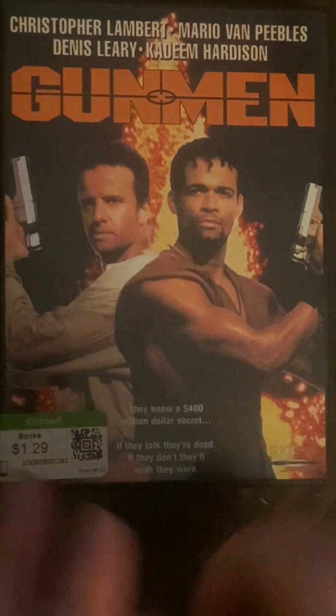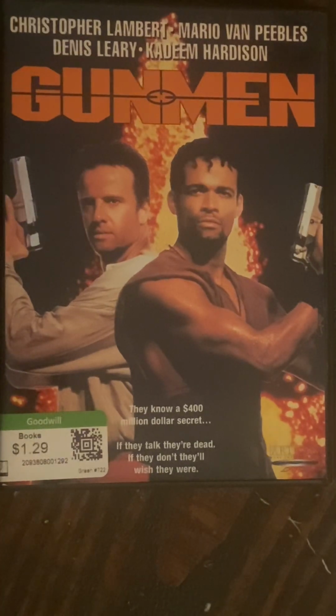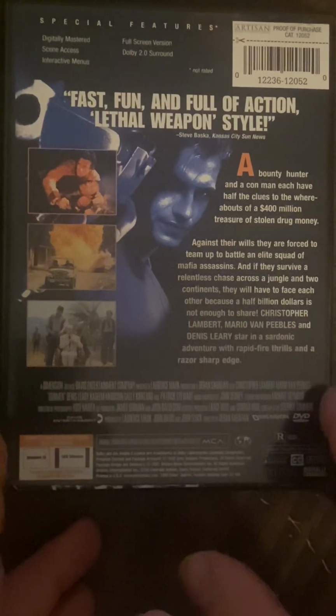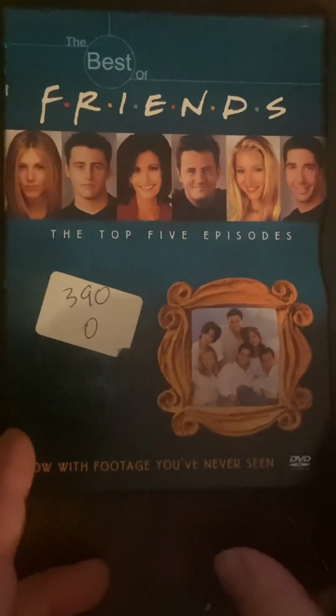Next, we have Gunmen with Christopher Lambert and Mario Van Peebles and Dennis Leary and Kadeem Hardison. Now, when you go to Goodwill, you start seeing movies you never heard of. And when I go through my collection, sometimes I give like a little history if I ever heard it, seen it, whatever. This is definitely one of the movies I never heard of and I found, but I like both actors. So, of course, I'm going to pick it up. Have I watched it yet? No. But my idea is eventually I want to make a movie theater and I'll be watching some movies. And I'm not talking about a public movie theater. I'm talking about like a house theater.